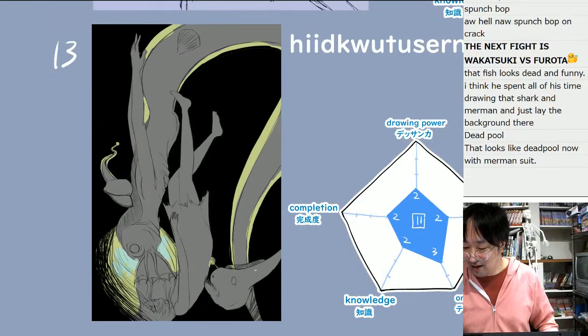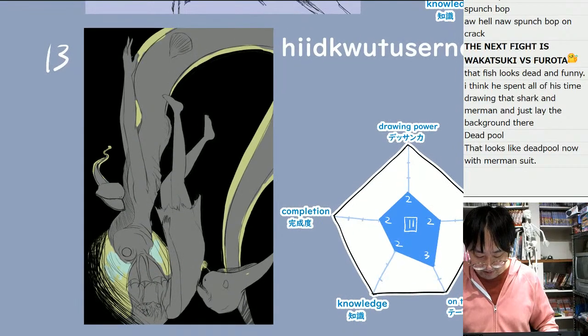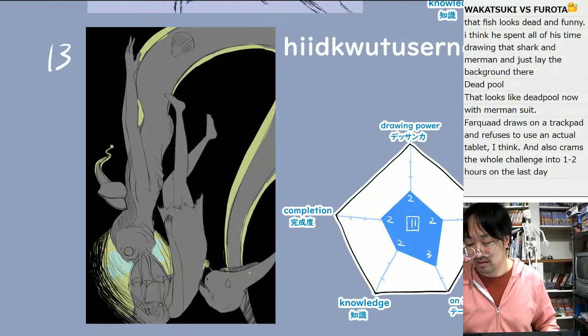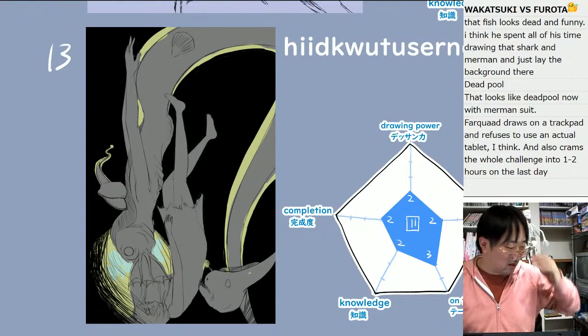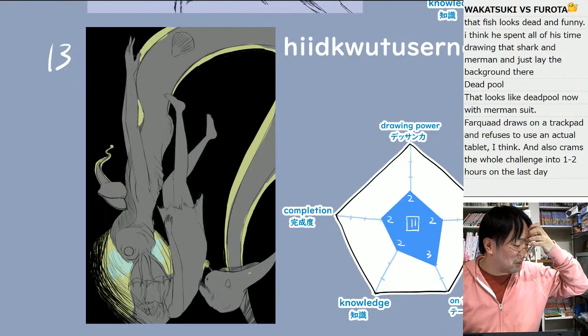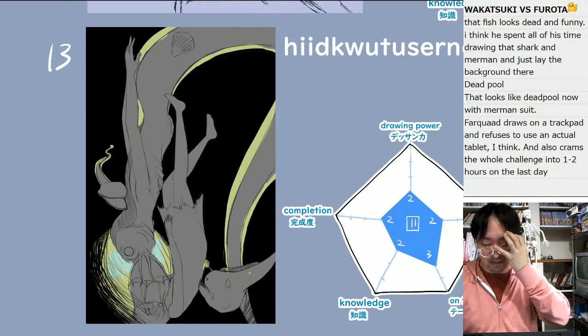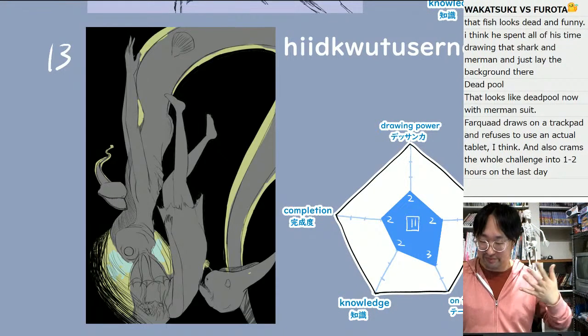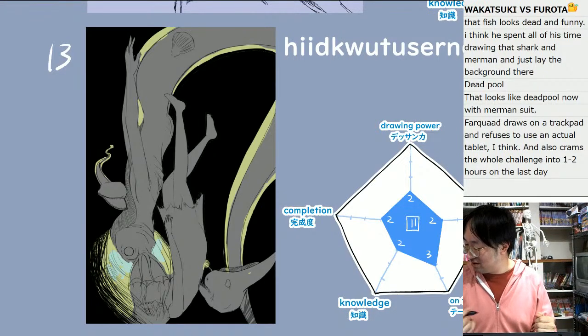13. Hi, I don't know what username this is. Draws on a trackpad and refuses to use an actual tablet, I think. And also crams the whole challenge into 2 hours on the last day. Okay. Using a trackpad? Well, that's... How can anyone draw on a trackpad? That's pretty... Wow. That's actually a little bit... what do you call it? Surprising.